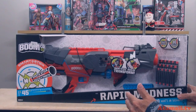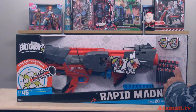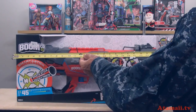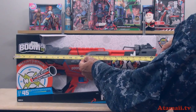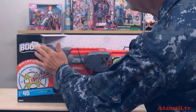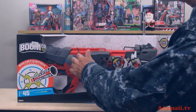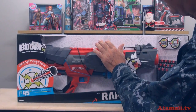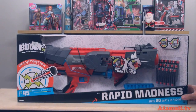Now normally when I'm talking about toys here close up, I put the camera about 2 feet away. I've got to back up about 5 feet to get this whole thing in the shot. It's big. Here, let's see. It's about 2 feet 2 inches long inside the box. It's BoomCo. You're going to hear more about BoomCo, I'm sure. And you see the colors, where Nerf is orange and black, their colors are going to be gray and red and a little bit of white here and there.